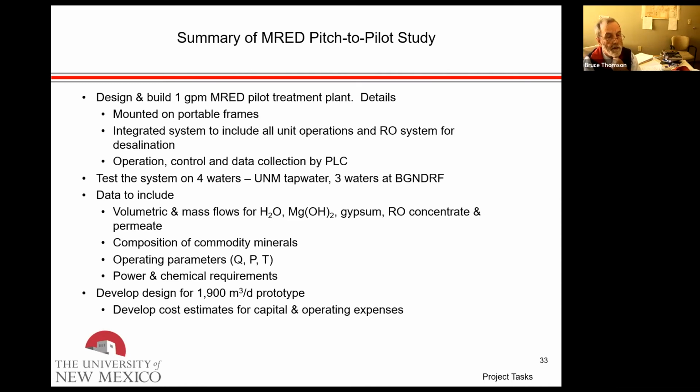We're going to test 4 waters: UNM tap water, and then the 3 waters at Biggendorf. We're doing volumetric and mass flows. We're calibrating the model that I developed. We're testing the operating parameters: flow, pressure, and temperature. We want to look at the composition of those commodity materials to make sure they are of sufficient purity that they have some value. Worst case scenario would be our magnesium hydroxide has 50% contamination by calcium or something like that, and that would diminish its value for a potential subsequent reuse.